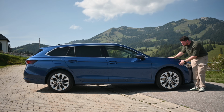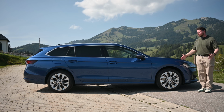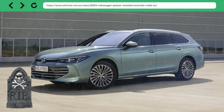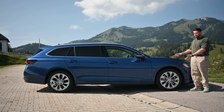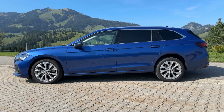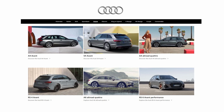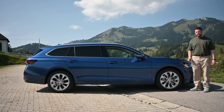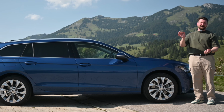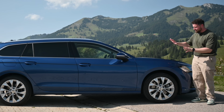Okay, so how about the side of the Skoda Superb? Well, this thing is pretty long. It's a long boy, and RIP Volkswagen Passat. This is now pretty much the only Volkswagen Group entry-ish level wagon you can buy. Of course, you could go for Audi, but you're spending a lot more money, and also for a pretty confusing naming scheme, I think, where even digits are now electric, odd, petrol. It's very confusing. Anyway, let's talk about this.